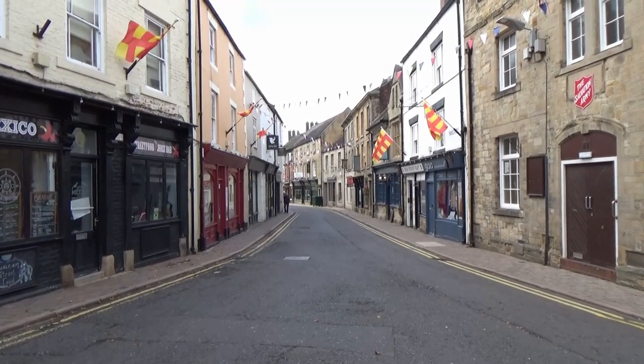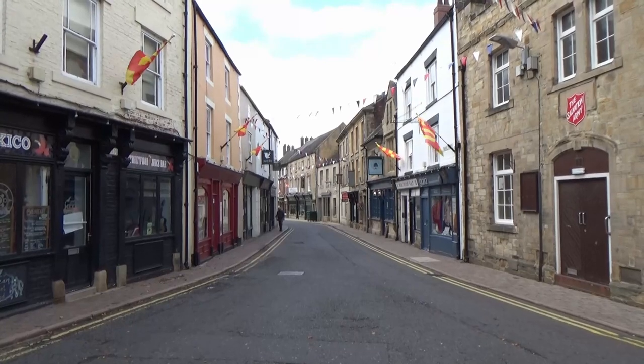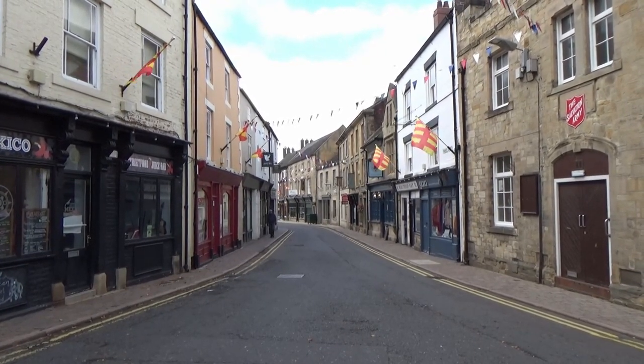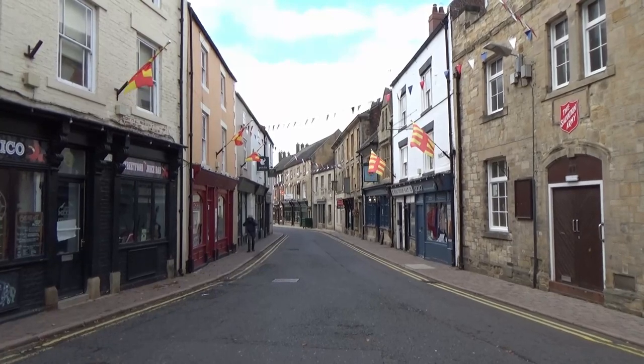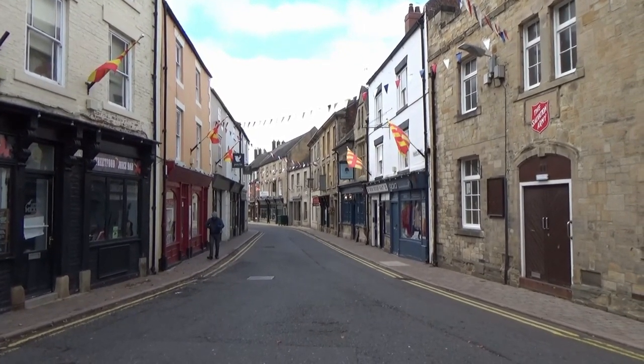Okay, so we've just finished looking around the Abbey. This is the old town. Some Northumberland flags out. And coming on a Sunday, pretty much everything seems to be closed. I mean, it'd be nice to go in some places, but at least it's peaceful around here. Now we're going to try and find some food. It's coming up to 1 o'clock. Definite lunch time.